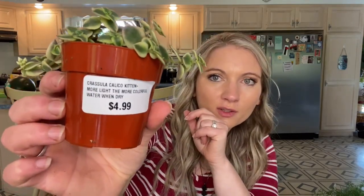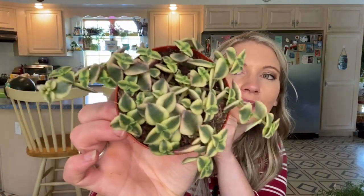It's called Crassula Calico Kitten. It says the more light, the more colorful, and you water when dry. So it gives you a little bit of instructions on there, and you can see the price. But look at how cool looking that is. And it looks like it's kind of trailing. It'll kind of climb.